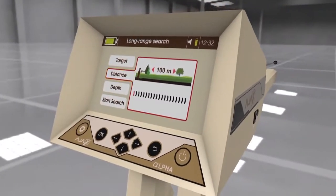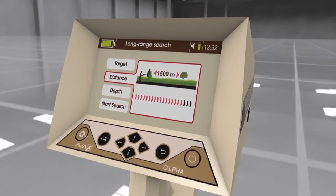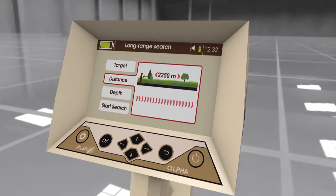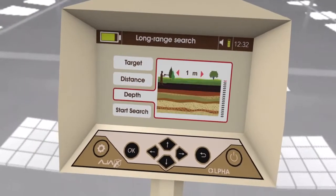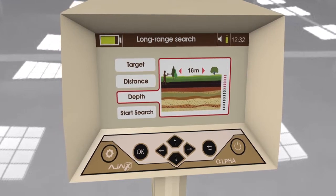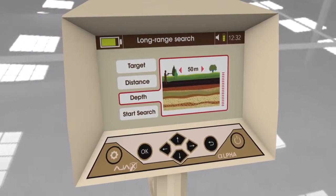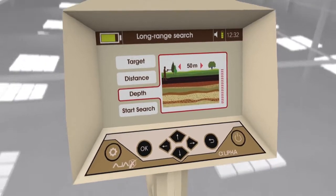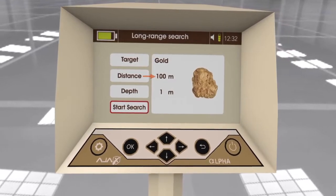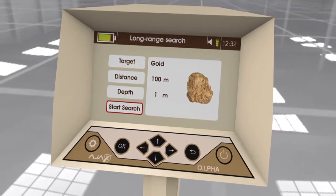2. Search distance starts from 100 meters up to 2,250 meters. It can be set using the left and right arrow keys. 3. Depth starts from 1 meter up to 50 meters, which can be increased or decreased using the left and right arrow keys. 4. Start search displays an overview of the search parameters. Press OK to proceed to the search interface.